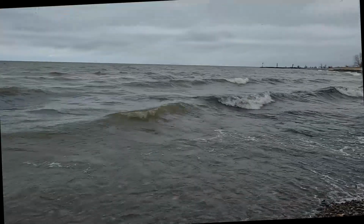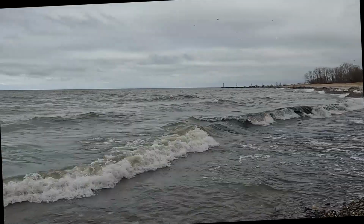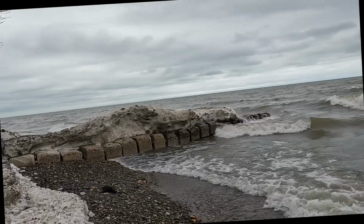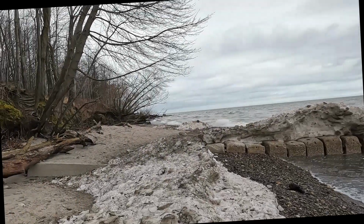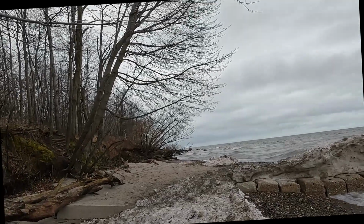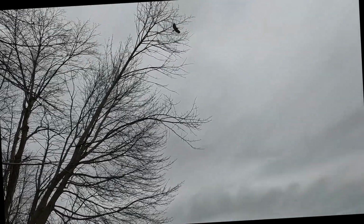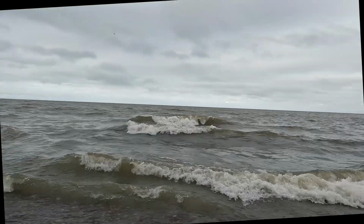All right, well, I think this is going to wrap it up for me. February 2nd, Geneva State Park, a rockhound's paradise. And that, my friends, is a big old hawk or juvenile eagle that just flew overhead.